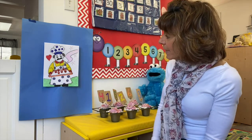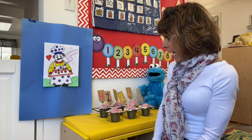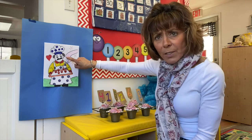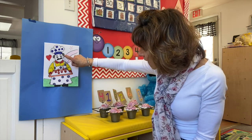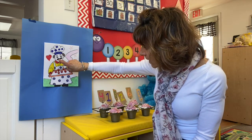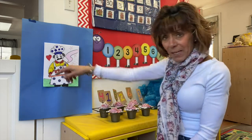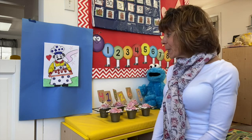1, 2, 3, 4, 5. That's 5 blue squares. Very, very good. And what color does his hair look like to you? Can you see that? His hair is gray. He has gray hair. And he has a mustache. What color is that mustache? Black. Very good. Very, very good.